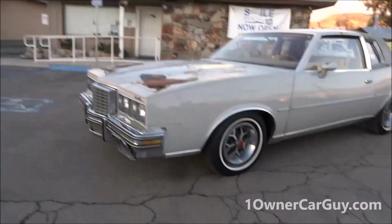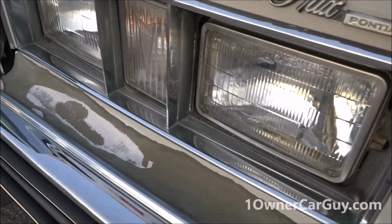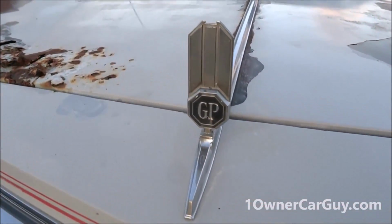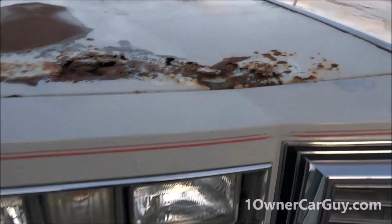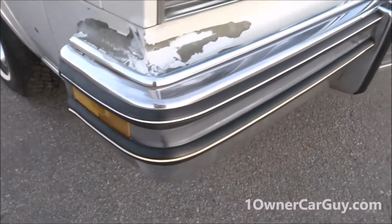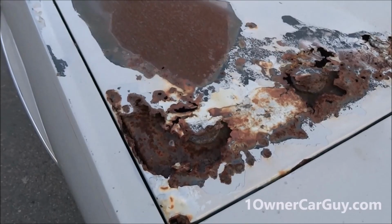All the trim around the front lights and everything, it's all there. It's in great shape. It's not perfectly brand new, but it shines. It's nice. The grille, everything. The hood emblem, the center stripe going down the hood. Everything. You ain't got to go looking for parts if you buy this car. It's all here. He hasn't even bashed the bumpers all in. I'm telling you, that's normal wear and tear for him.